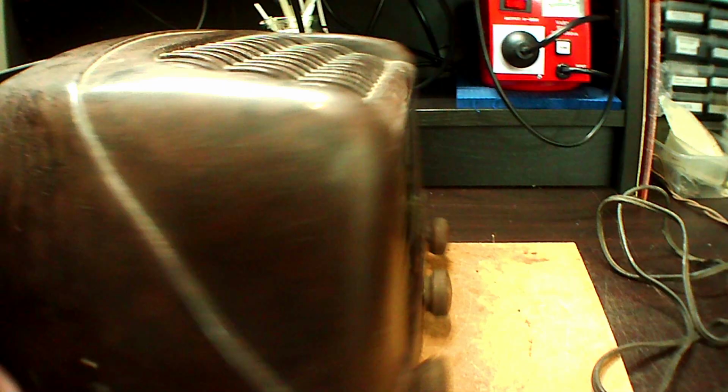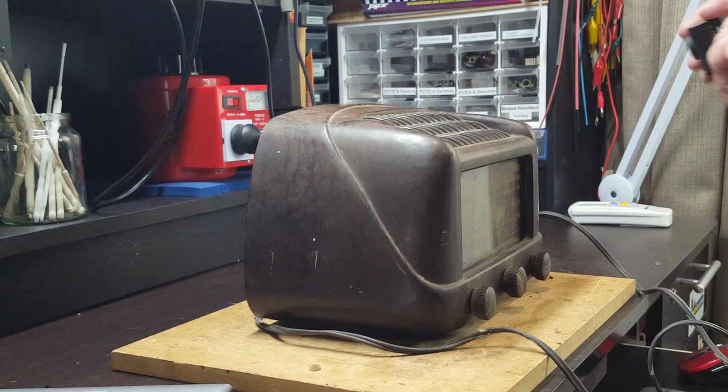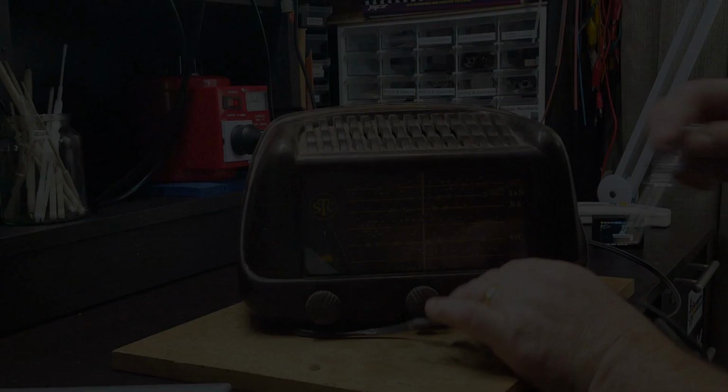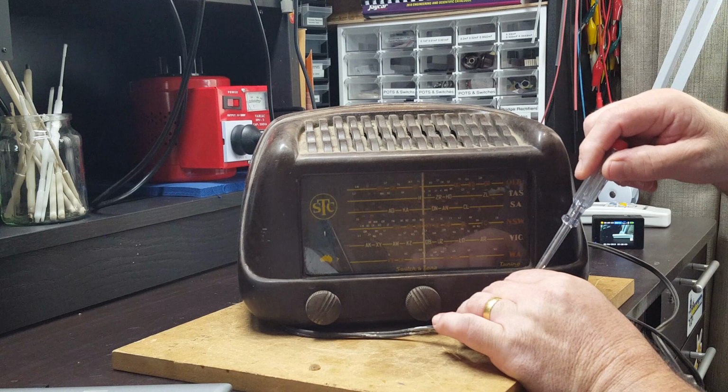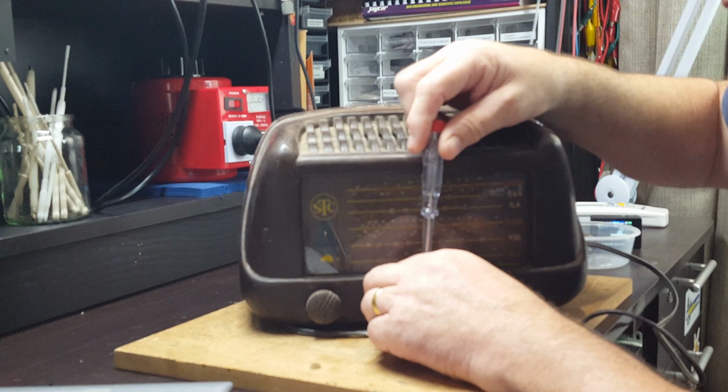Pretty happy with that. It's got the knobs. One of the hardest things to do is get the correct knobs for the correct radio. And I don't know how I'm going to clean in there. No idea. So, I guess the next thing to do is pull it apart and see what's inside. First thing, all the parts in a tray so I can find them again one day.